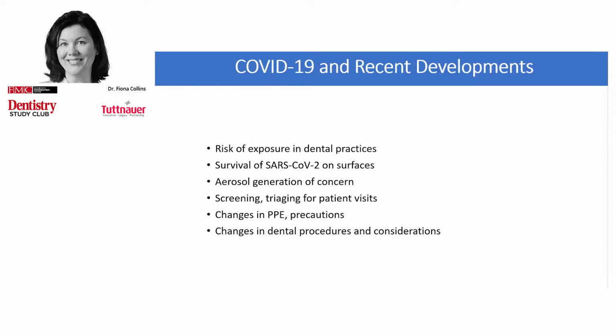We've seen a lot of changes since the COVID-19 pandemic occurred. Obviously, we know there's a risk of exposure and it's a high-risk environment in the dental office. We know that SARS-CoV-2 can survive on surfaces for extended periods of time if the surfaces are not appropriately treated or are untreated. We know aerosol generation is a significant concern, and there are studies showing that the aerosol lasts for several hours. One in particular showed that there was still viable virus present at 3 hours after aerosol generation, and the endpoint of the study was 3 hours.